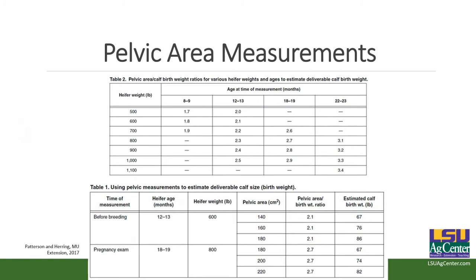And so what you will do, I have a picture on the next slide, but you go in and you take the pelvic area measurements. Again, I'll show you how that works in just a second. You take the measurements, so width times height, that gives you the area. You can look at their weight and you can look at their age, and that's going to give you a ratio. And so that's what the top chart is showing.